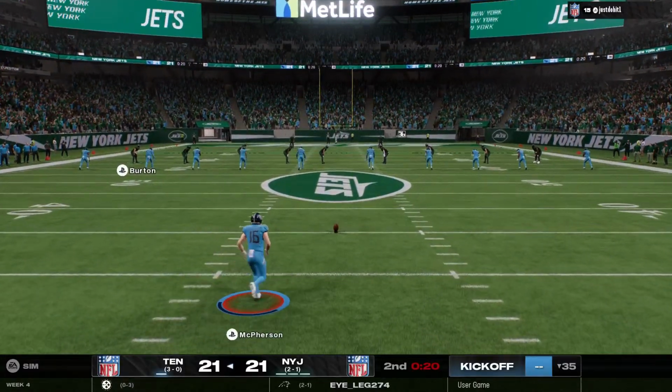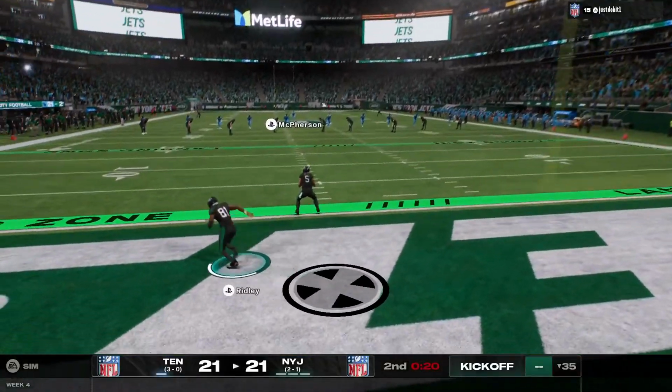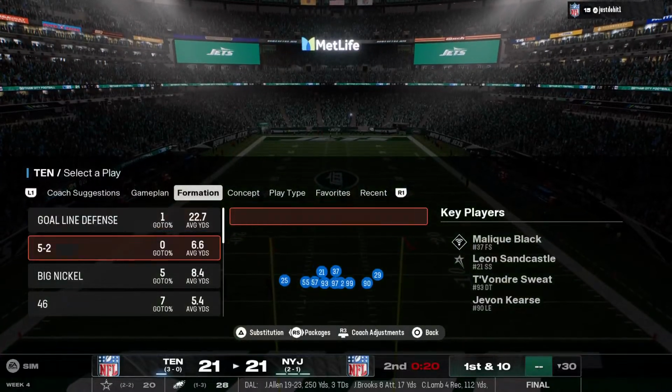Here's McPherson on to handle the kickoff. And no return as this bounces through the end zone for a touchback.